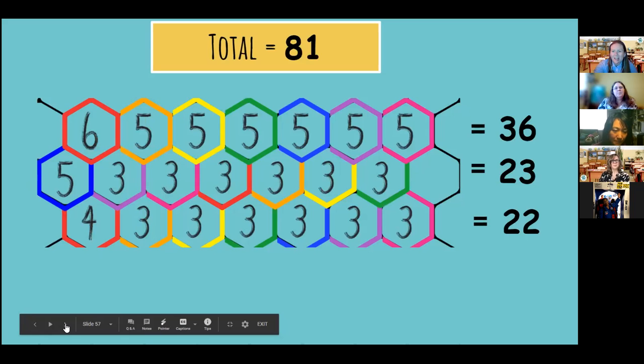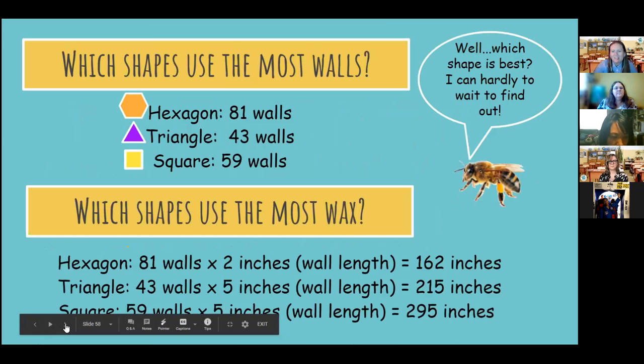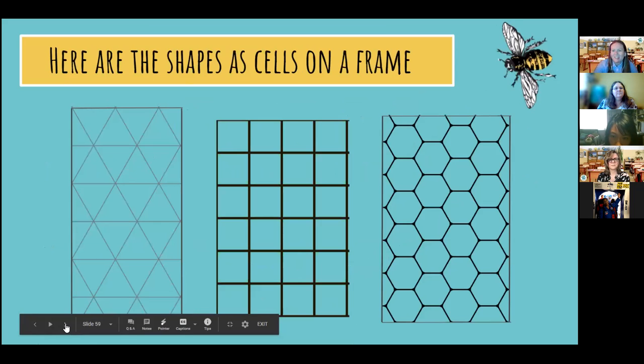For hexagons, 81 sides. Doesn't seem very efficient until you find out that using the areas and perimeters that we calculated, you may have to make 81 walls for a hexagon, but due to their size, they are shorter walls, which allows you as a wax maker bee to actually make less wax for a proportionately shaped space to store your honey, your nectar, your brood. So it is not a happy accident that bees use hexagons.